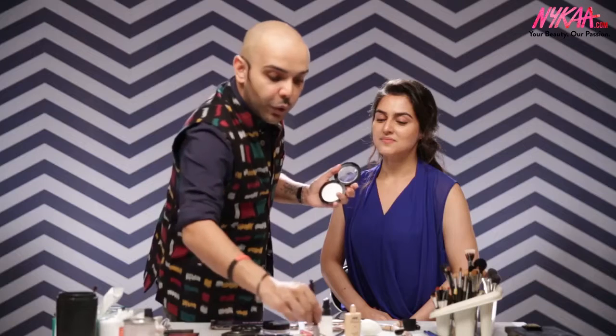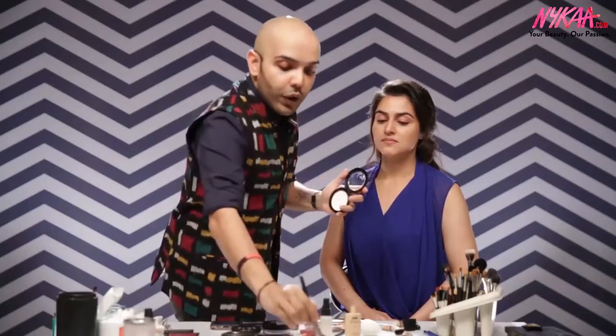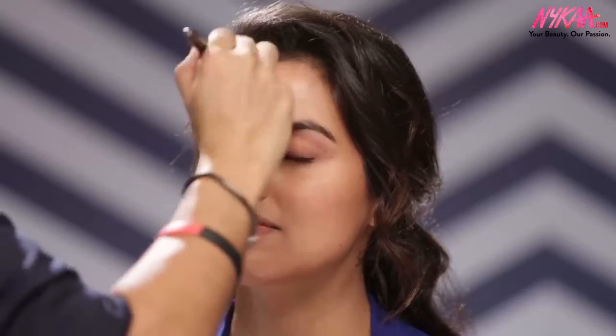And I'm going to mix these two, because I always feel if you just put white powder, sometimes it can look a little patchy in pictures. So I always mix any compact powder you have with a setting powder, then it won't look patchy at all, and it blends better into the skin.